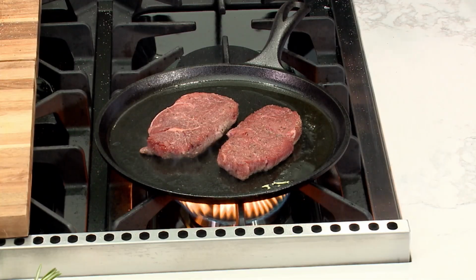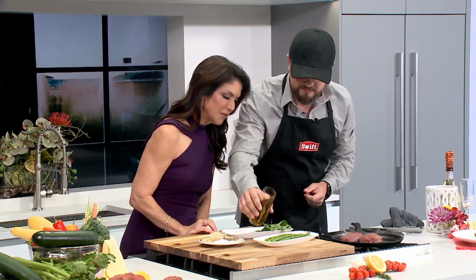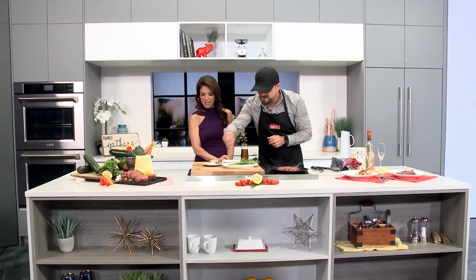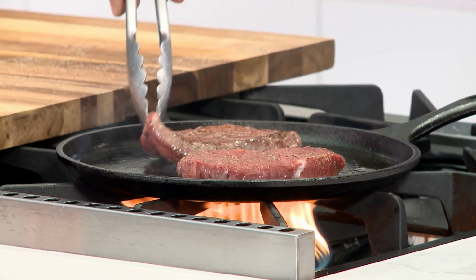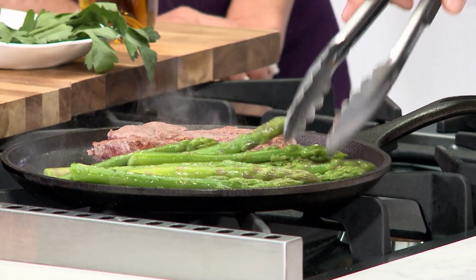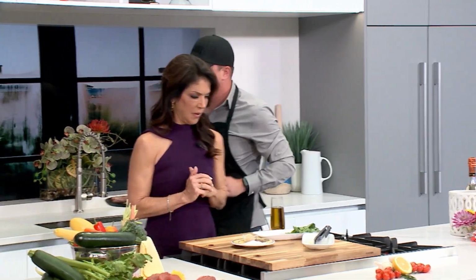While these are searing, we have some beautiful asparagus. We're just gonna toss this in some olive oil as well. Gosh, that looks so good. And add a little bit of salt on the outside. These really don't need much more than that. Now we're gonna drop our asparagus right next to the steaks. And look at that, you have a romantic meal for 2. Now we'll take this whole thing and pop it in the oven for about 2 more minutes, 350 degrees.